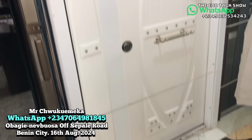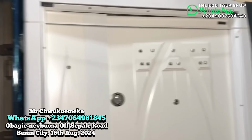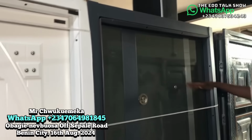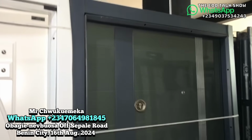This white door, the Turkish wooden door. This one is 470,000. This white Turkish wooden door. Okay. Very standard also with this. This one is 460. It's a classic Turkish door too.